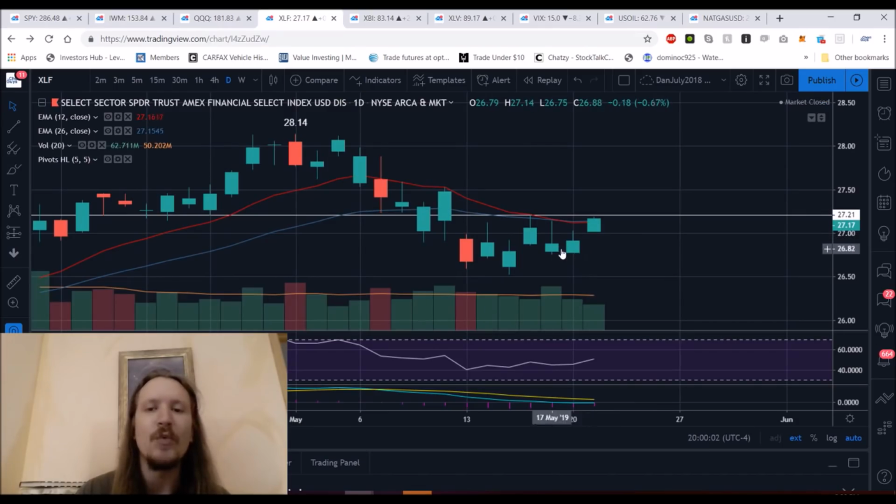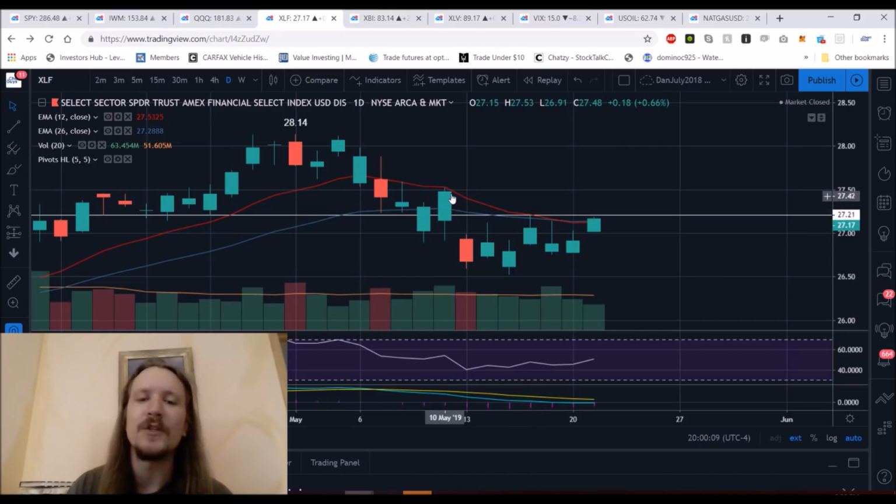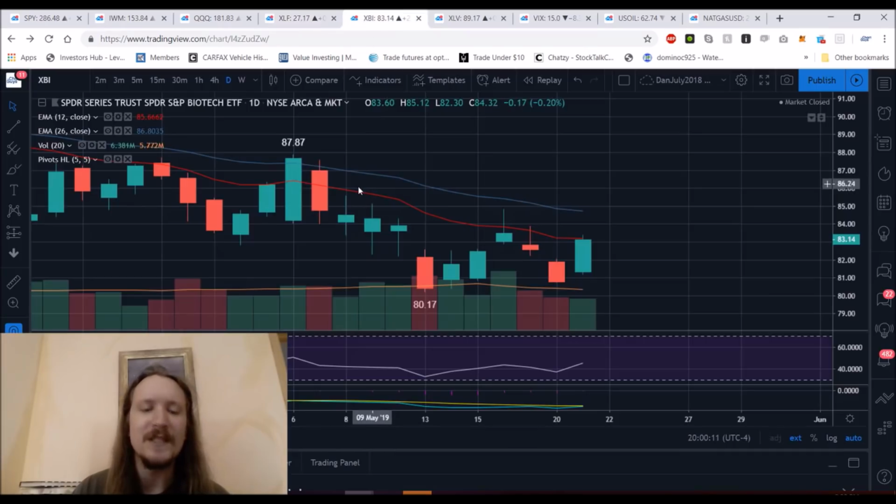Most important support is 26.75, our daily higher low, and we'll see if the bulls are able to break that resistance of 27.21. If they do, we look to 27.53 as the next resistance level.